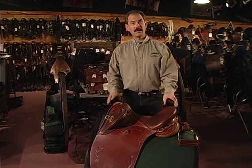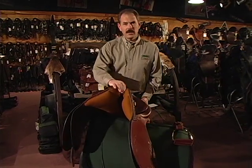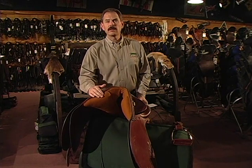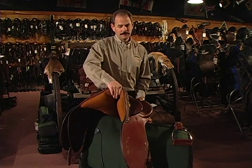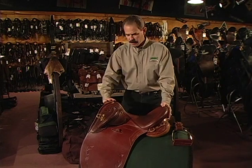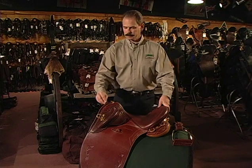Let's look at the components of an Australian saddle so that we're all talking the same language. At the very front is the chamber. The angle and the shape of the chamber are critical in determining the fit of the saddle on the horse. This is called a gullet in a Western saddle. At the front and the top of the saddle is the pommel, called the swell on a Western saddle.